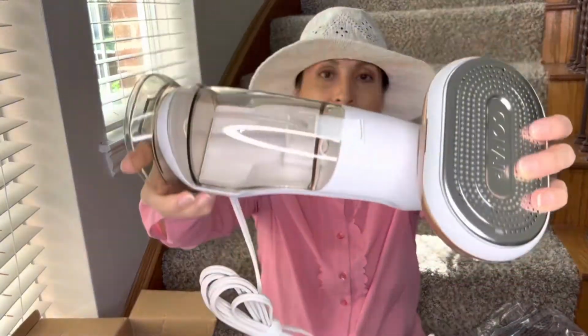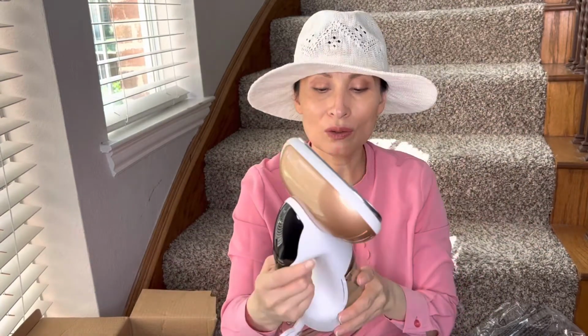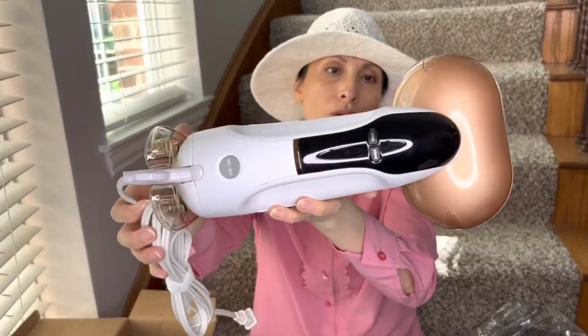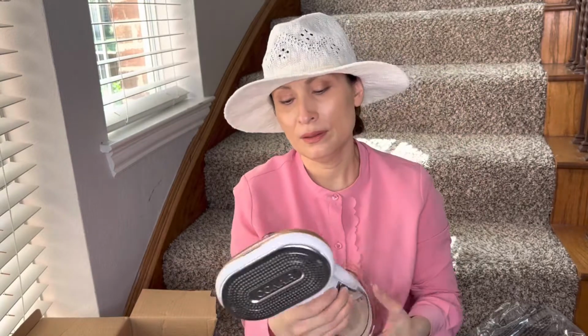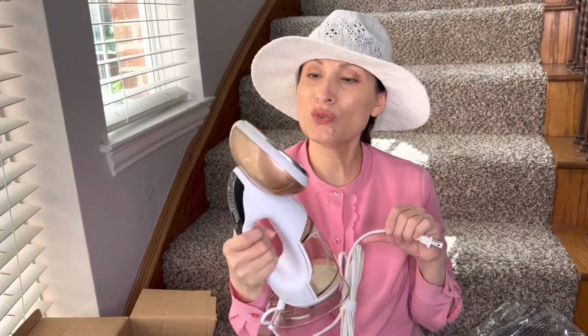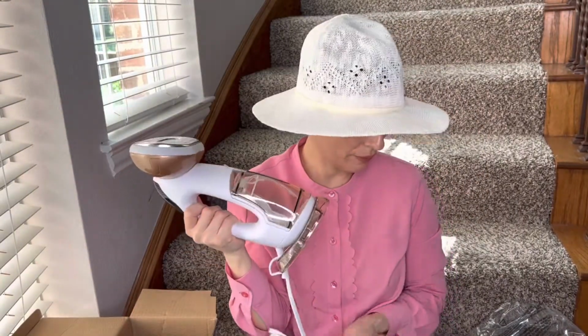It's really nice. I really like this color. It's metallic, with golden, I think it's golden, white, and black. Copper color. It's really nice, but I think it's heavy. I don't know, maybe 5 pounds. But it's really, really nice. I really like it. It seems like a heavy-duty portable steamer.